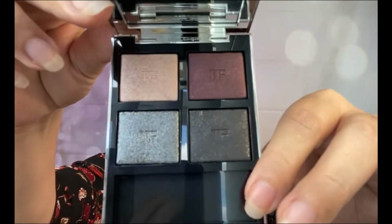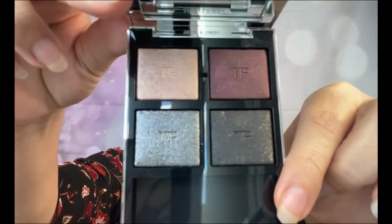So look how pretty these are. These are gorgeous. So we'll see how they swatch. I'll show you the swatches now, and then I'll go straight into the makeup look, and then at the end, I'll give you my final thoughts.